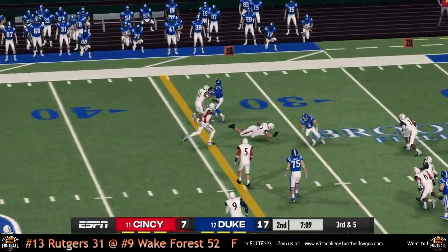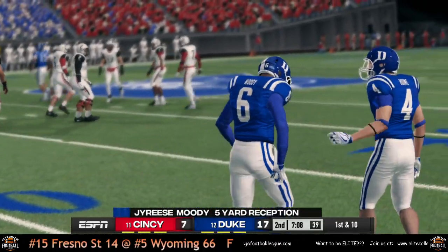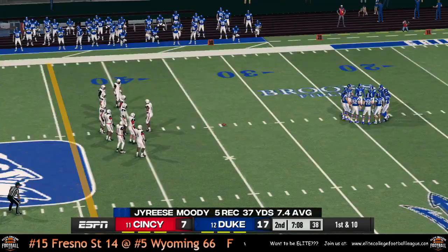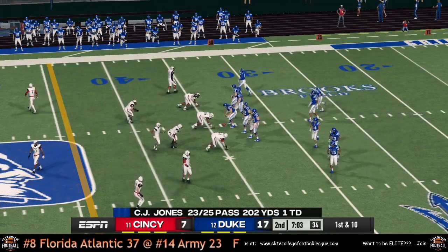Okay, and Duke's gonna pass it over the middle. He's gonna fight for 5 yards. Picks up the 1st down. Pretty good play from Duke. I think that was a generous spot.